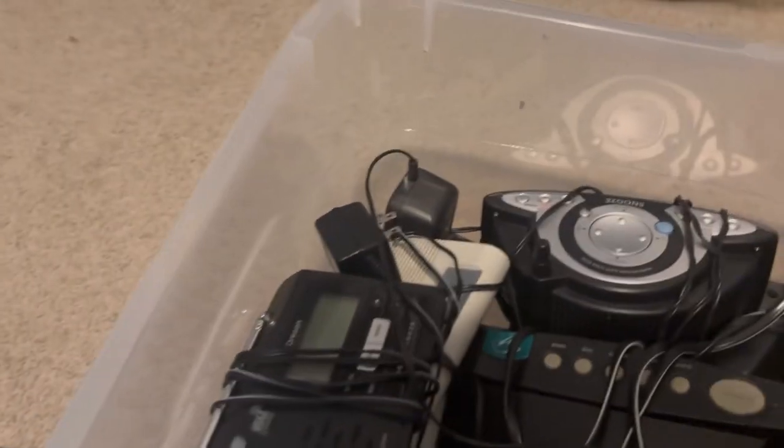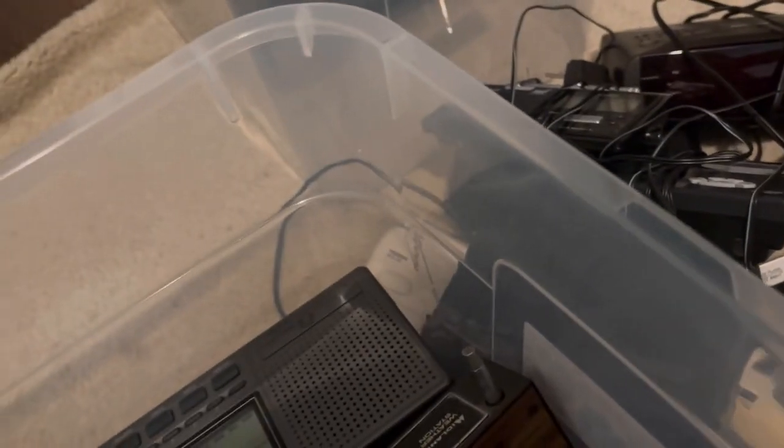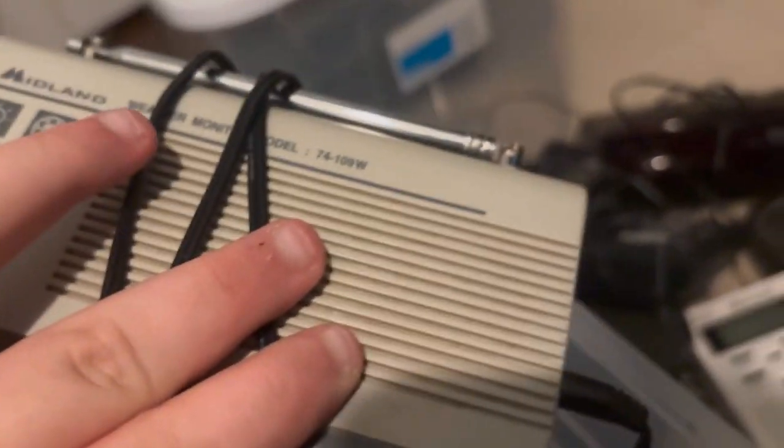We have a 74200 303 serial. We have a, this is my 2008 382. This is a Oregon Scientific WR608. I wouldn't recommend one of these. They're only okay. This is my 74109W.